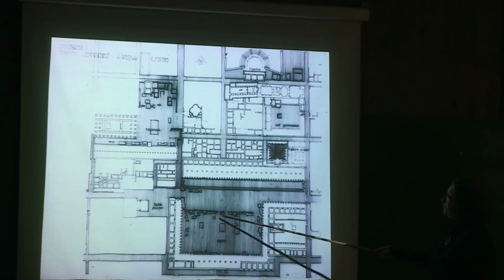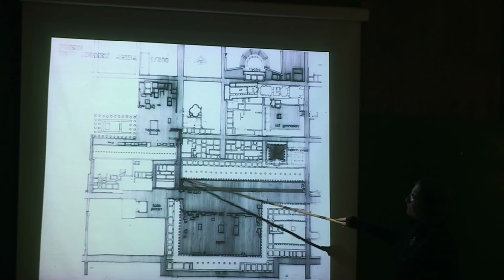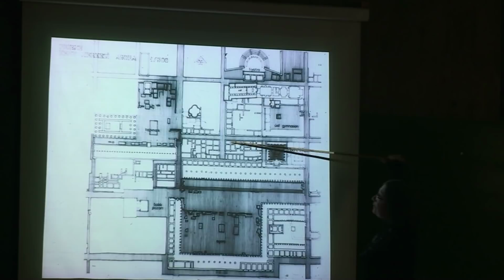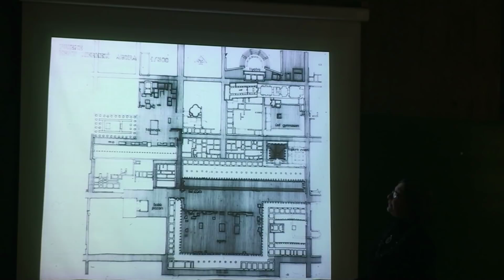You came to the steps to ascend to the higher level to get close to the temple, and the temple disappeared from view until you came to the propylon. Or you could enter the temple from the top, from here, to get a frontal view. And you are perhaps noticing here another thing.